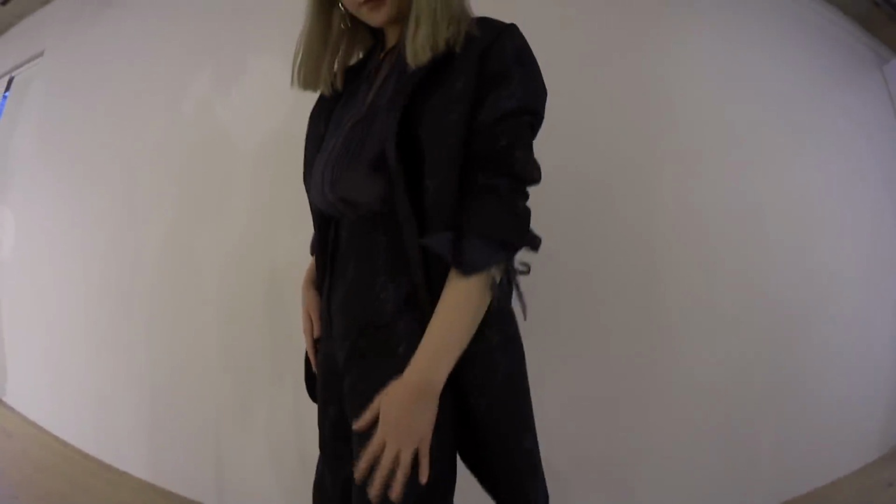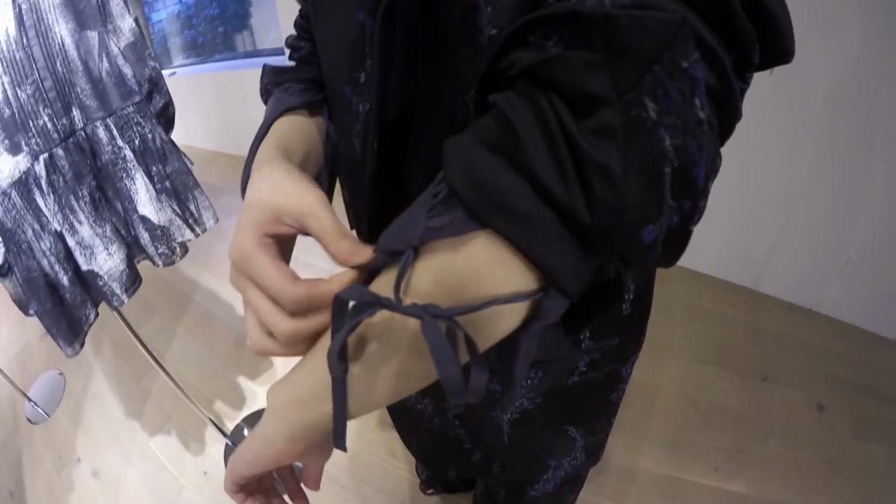I love this tapestry. So beautiful. It has a pocket, right? No, this one doesn't have a pocket. Really? But it has a welt pocket in the back. It's a welt, so it's useless. Ribbon tie in the wrist area.